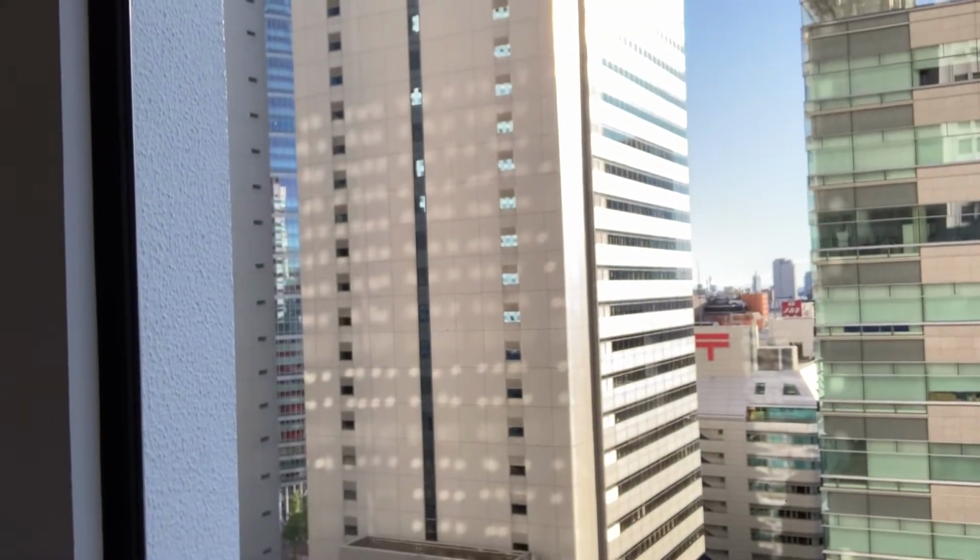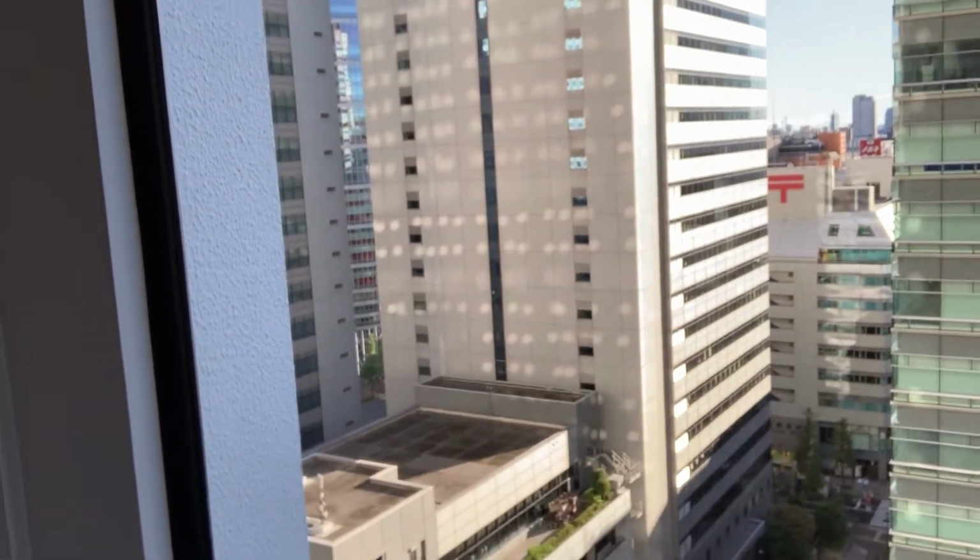Good morning, everyone. It is our official day 2, or I guess day 3 if you count the first night in Tokyo. And the weather has changed for the better. Thank God. We can see clear skies, no more rain, everything is dried up. So let's hope the weather stays like this. And we can see a 7-Eleven from our hotel room, and it looks like it has been closed this morning.